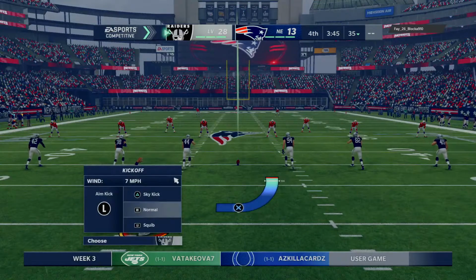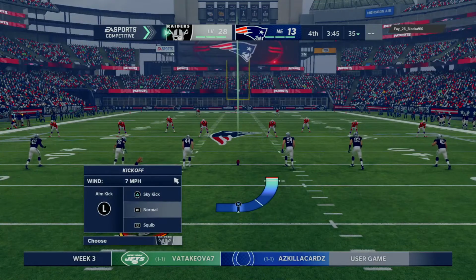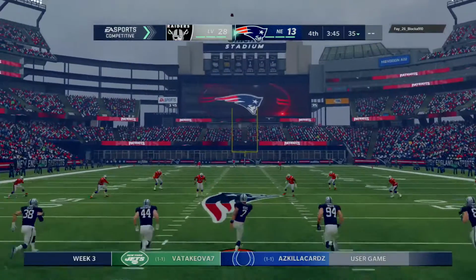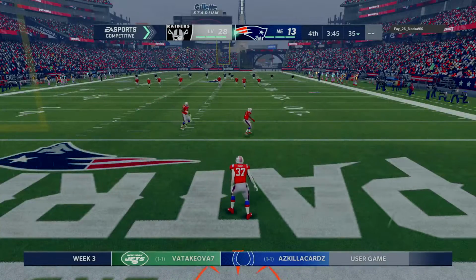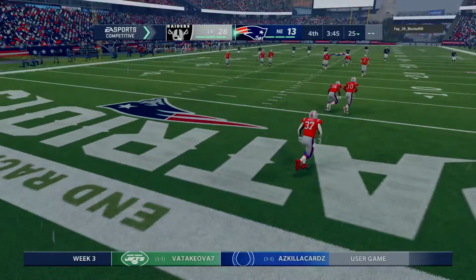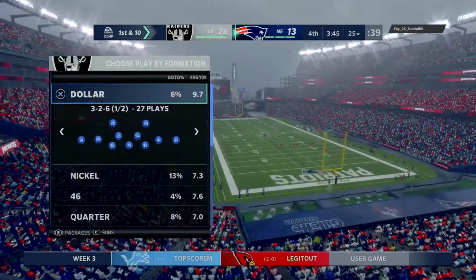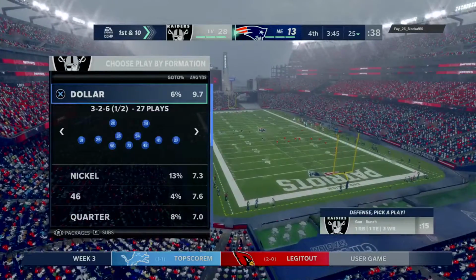Aldrich Rosas set to kick off. Now after the touchdown, here's Rosas on to kick it away. And this will not be returnable. It's out of the back of the end zone for a touchback. 25-yard line.